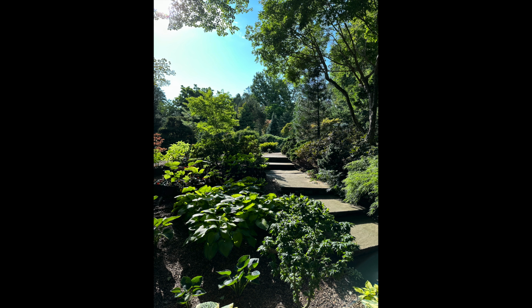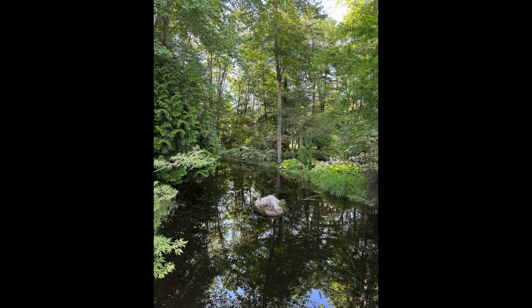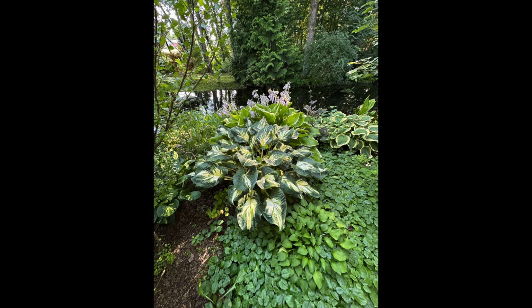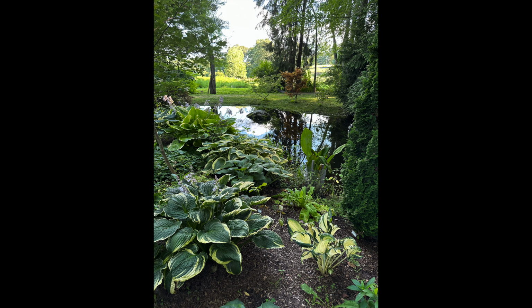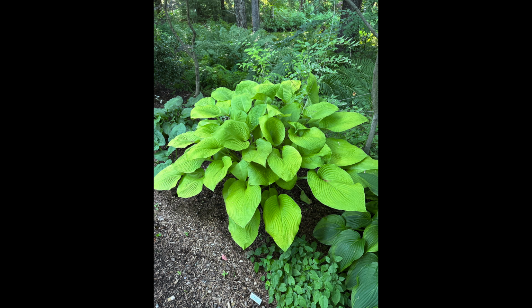This is a view up near the house and the front of the nursery, and then we get to all kinds of beautiful yellow green hostas. The setting with the pond here is just breathtaking. Again, every kind of hosta you can imagine, gorgeous plants and trees and shrubs. He's incredibly knowledgeable. Again, this is O'Brien Nursery in Granby, Connecticut.